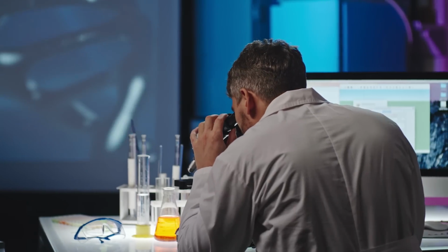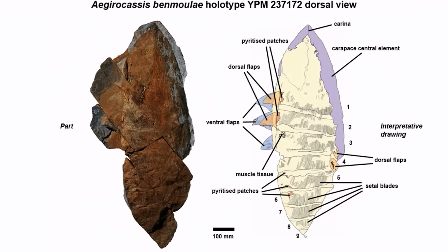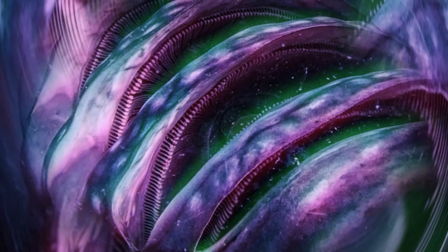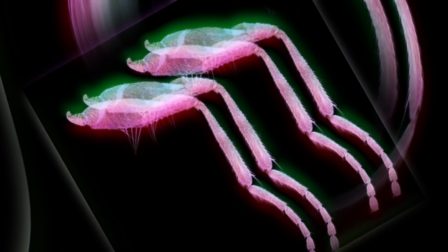But as it turned out later, the remains were poorly cleaned of dust, which concealed a few more nuances of the animal's appearance. Archaeologists discovered that there was something like gills growing on Aegirocassis' back. Its mouth was surrounded by 2 appendages for filtering food, and it turned out to have 2 pairs of legs.